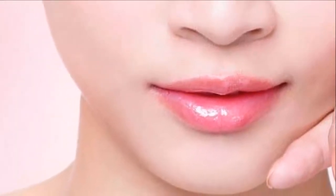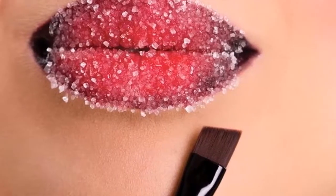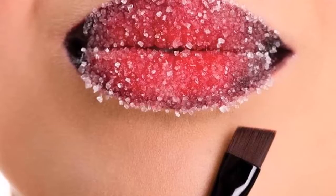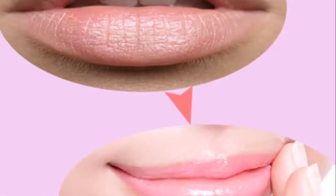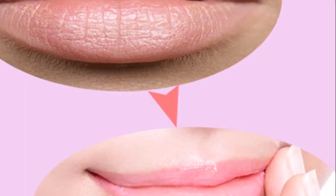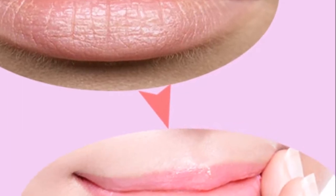Coffee scrub. You need a teaspoon of coffee, a teaspoon of salt and some coconut or almond oil. Mix and apply on lips. Massage it on for 5 minutes and wash off. This scrub will also give you a temporary effect of fuller lips.